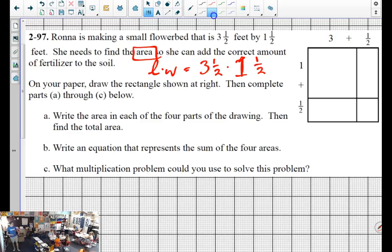This is a visualization, and not a great one, because as my group back there wanted to argue, this kind of looks like a square. Her garden is obviously not a square. But trust what you know, not what it looks like. Trust the numbers given to you.